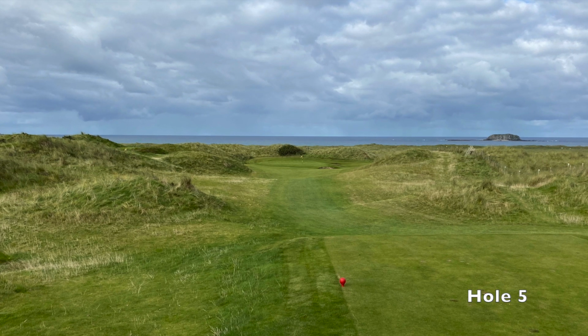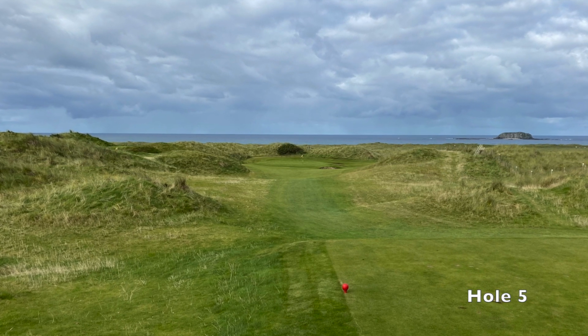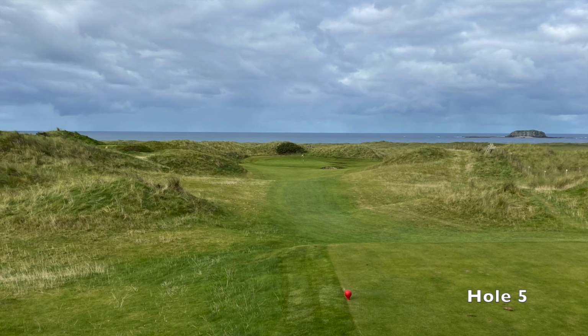The Glashedy Links gets its name from the Glashedy Rock overlooking the course, which you get your first look at on hole 5.